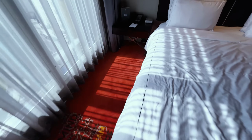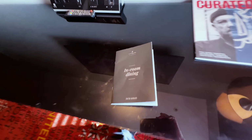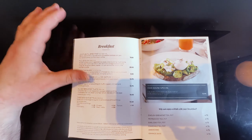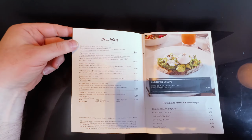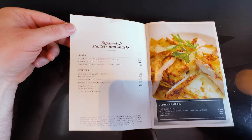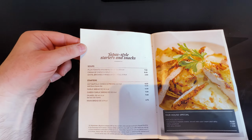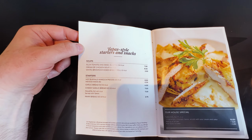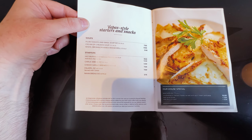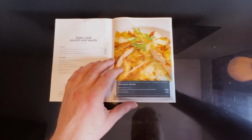So, right, let's have a look at the in-room dining and what we have available here. Oh yeah, you can opt for your breakfast in the room, but then you can't have the buffet, so it's better to have the buffet. Soups, cream of chicken soup, £8. Starters, what we got? Garlic bread, £4. Cheesy garlic bread, £7. Naan bread, $3.75.